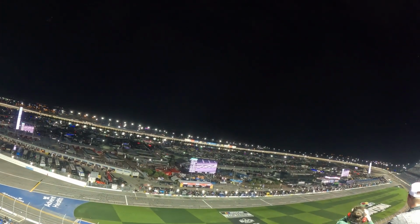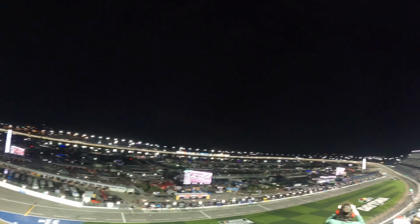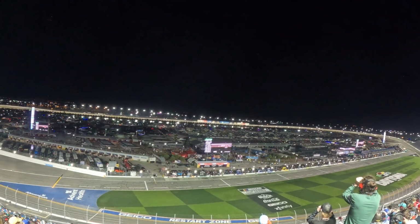Let's rejoin the Motor Racing Network. Turn number 1, Johnny Sauter, half a truck length up, but Majeski not about to quit. He'll battle back, taking the low road down on the double yellow line. Now it's Majeski taking the lead back.